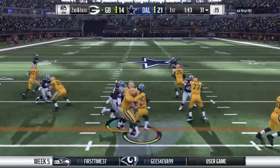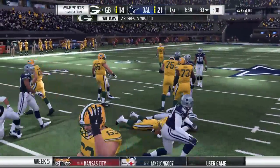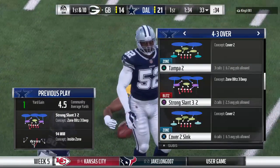They stay on the ground. This time it's Williams. And he'll get it up to the 33-yard line. Only a gain of a yard there, but it indeed gets him a new set of downs.